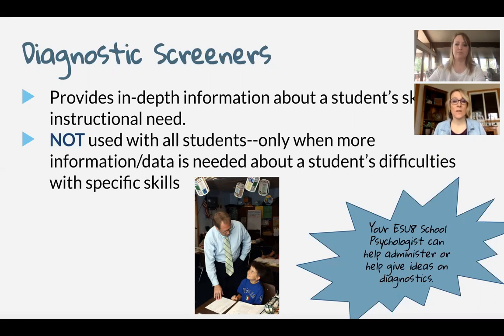Diagnostic screeners would be great to use with the Tier 3 students because oftentimes we need more information with those Tier 3 students. And oftentimes they do struggle in more than one area, so we want to pinpoint what it is they're struggling with so we can really get the correct intervention to work on the skills that he or she needs to improve. And your ESU 8 psychologist can help administer these diagnostic screeners, or they can help steer you in the right direction on which one to give.